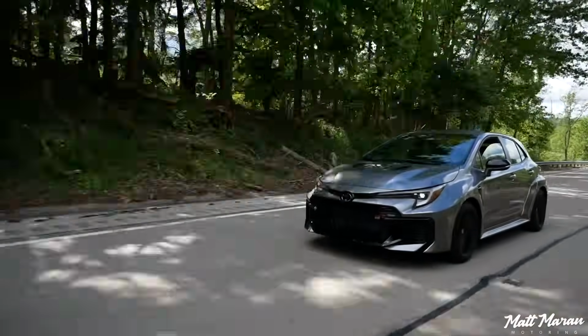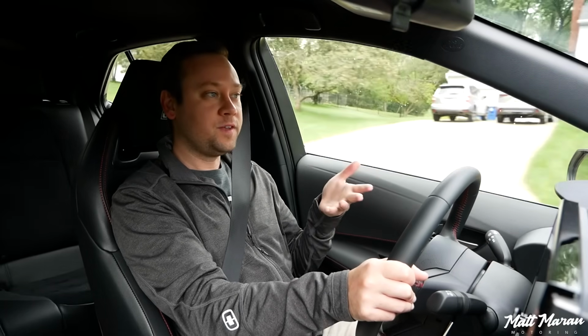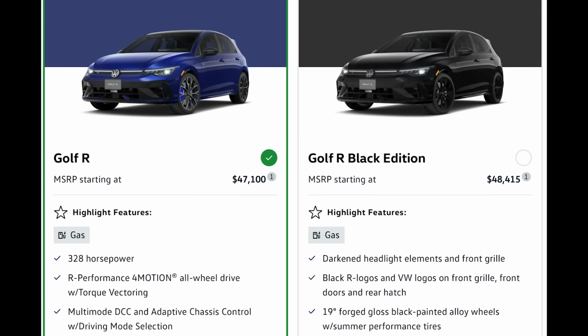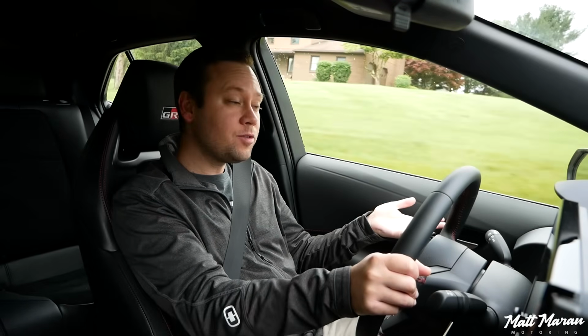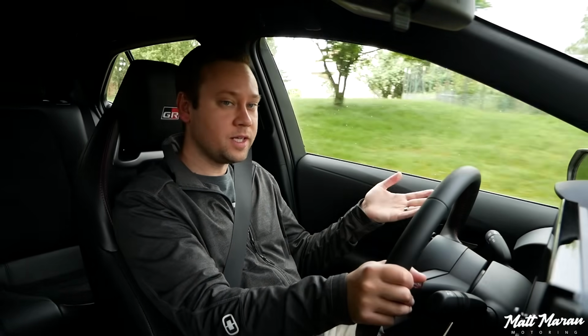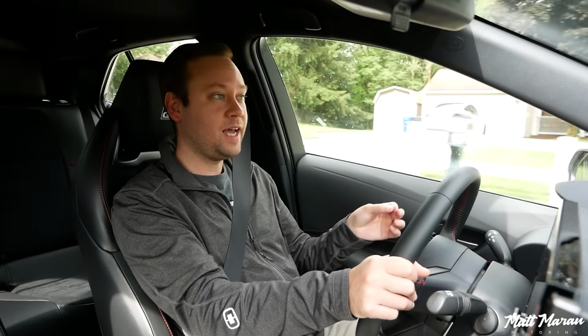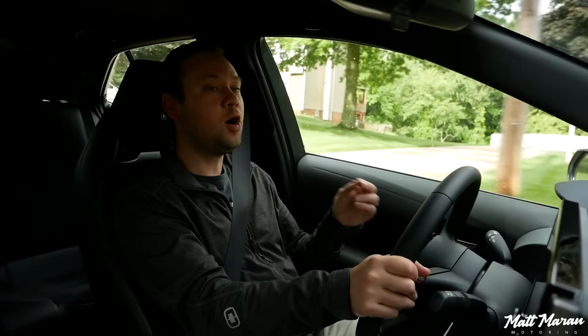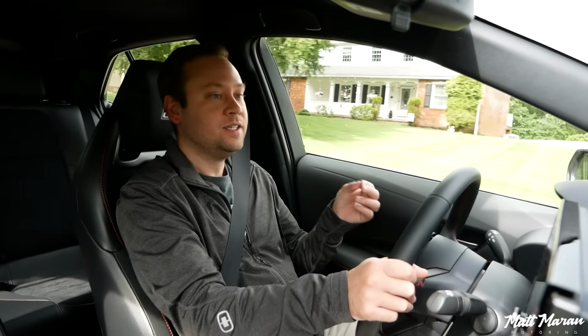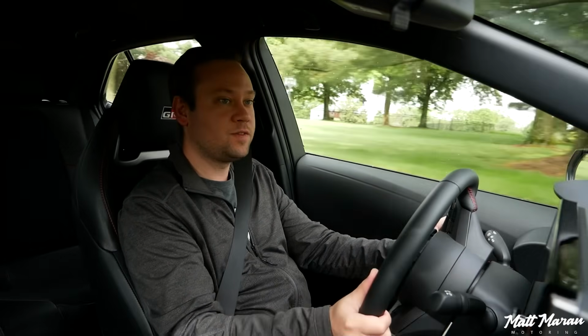But if you're looking to check boxes and get the most stuff per dollar, the Golf R for the same money gives you an extra 28 horsepower. It gives you leather, heated, and ventilated seats. Now, it doesn't come with a manual anymore for the Mark 8.5. You have the dual clutch automatic only, and I haven't driven the Mark 8.5 yet, but with the Mark 8, I complained about how the dual clutch just always wanted to hypermile and was not a very fun transmission unless you were in sport mode or paddle shifting it.